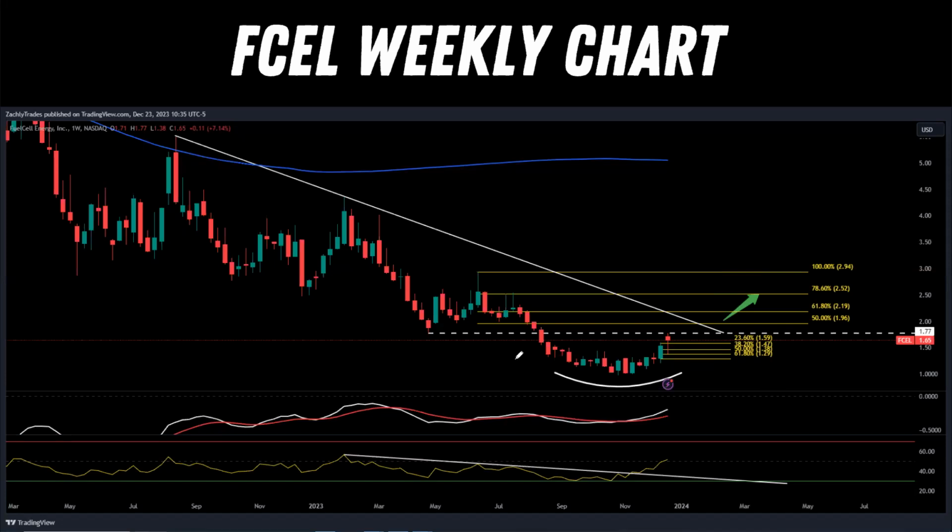Now, if we were to get a pullback, this could potentially set up a cup and handle. So as support levels, you want to pay attention to 1.59, 1.47, 1.38, and 1.29. Those are going to be the key areas of support that I'm looking at right now.